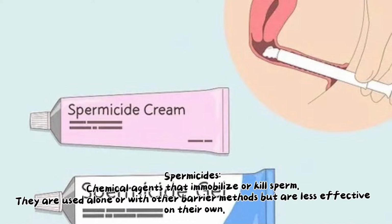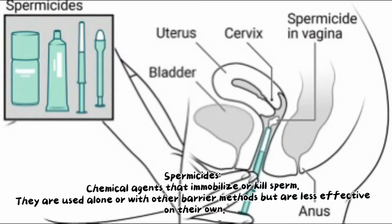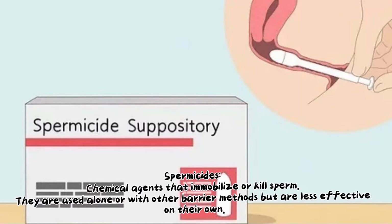Spermicides are chemical agents that immobilize or kill sperm. They are used alone or with other barrier methods, but are less effective on their own.